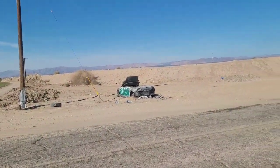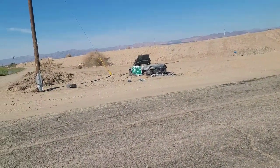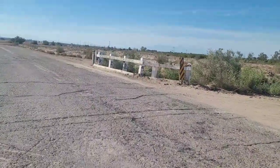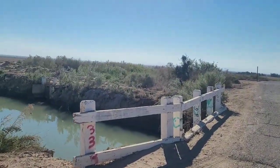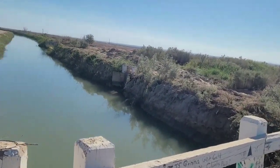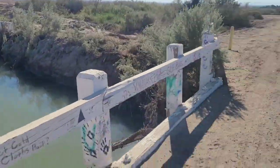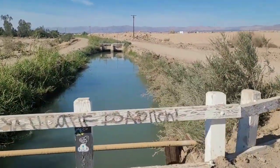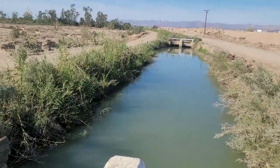And over there, it looks like a convertible. Yeah, that's what it is, a Sebring. So there's a little canal here. There's a hot springs here too, you guys. I'm not gonna go in it. I have been in, but I'll show you that in a minute. I'm not going in today.